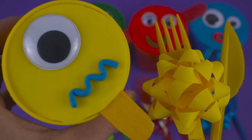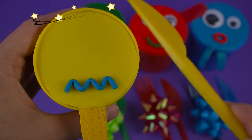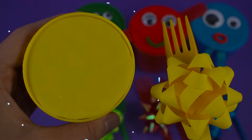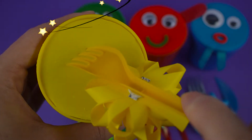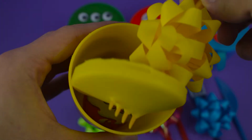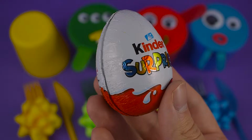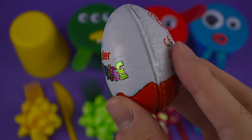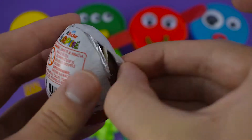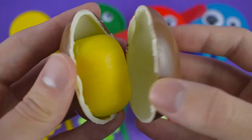Yellow! Wow! Look at this surprise egg! Let's see what is inside! Wow!